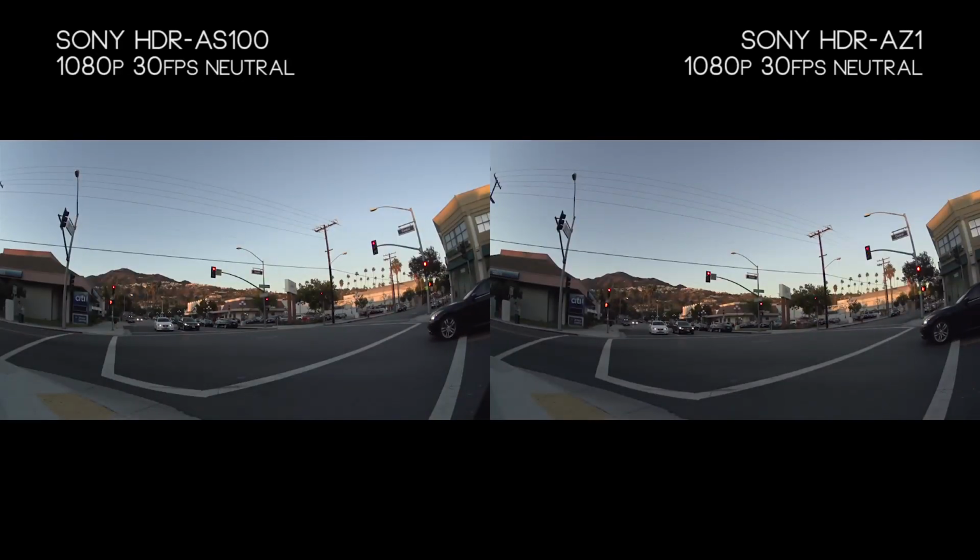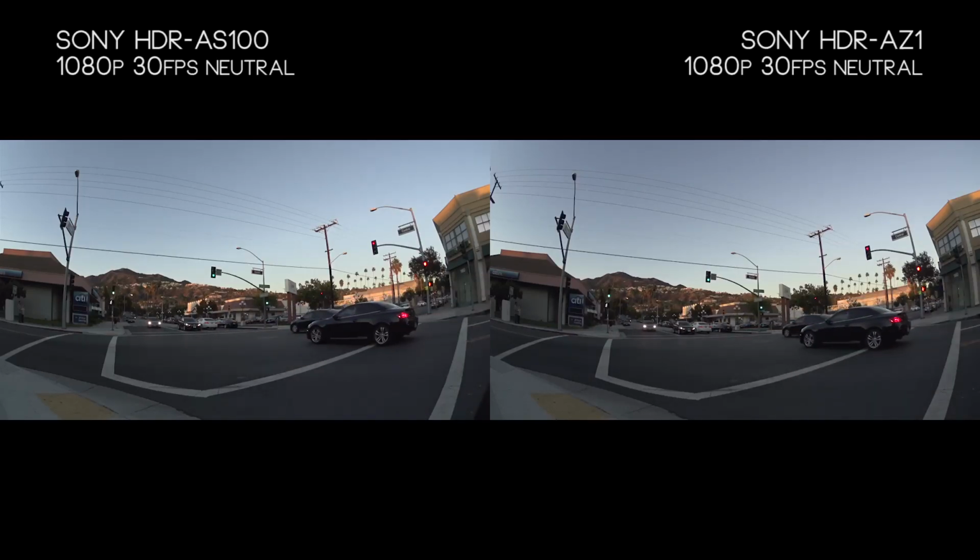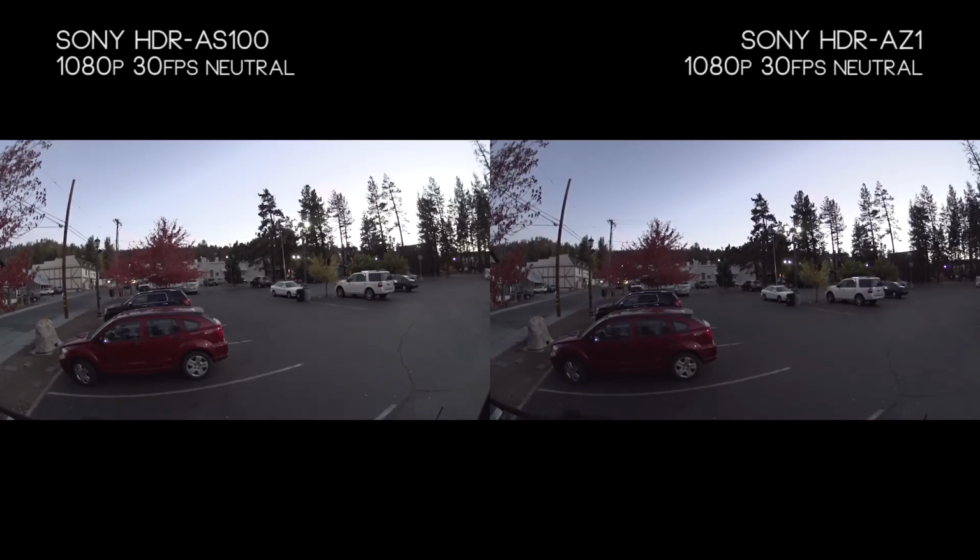But as we move into a sort of bigger, more wide open, low light area, you can see our background isn't too bad. Yes, we don't have direct sunlight hitting that area, but as we are moving into low light, it does balance out these areas a little better across the AS100 and the AZ1.